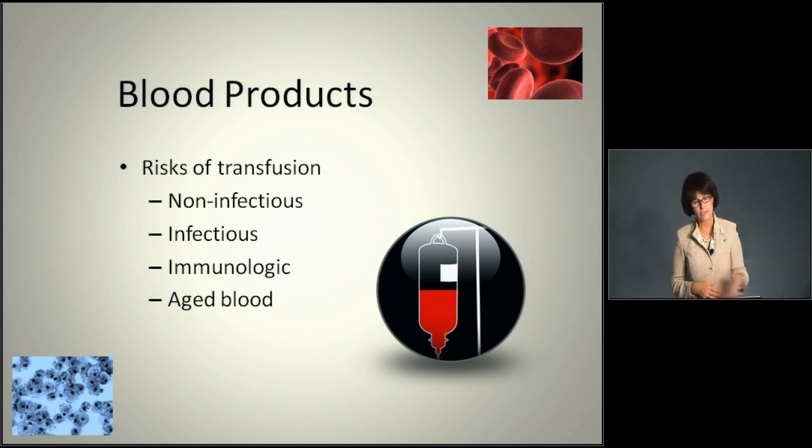As hemoglobin ages, as it gets to be about 6 weeks old, it is a fossil. It's hard, it's pale, oxygen gets on it, but it never comes off, and it can't deform anymore. It can't even get through the capillary bed. So you don't want old blood, you want fresh, new blood.